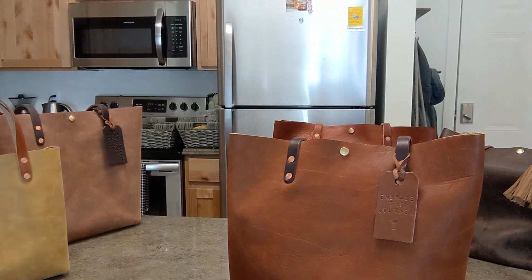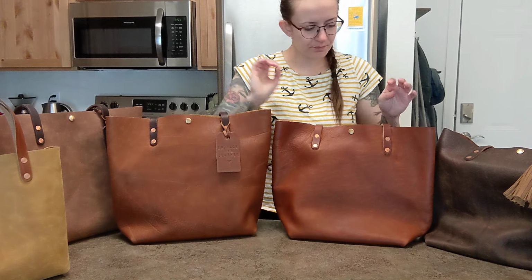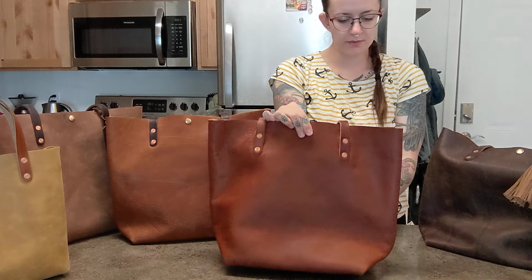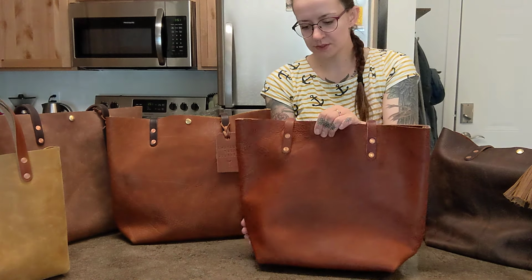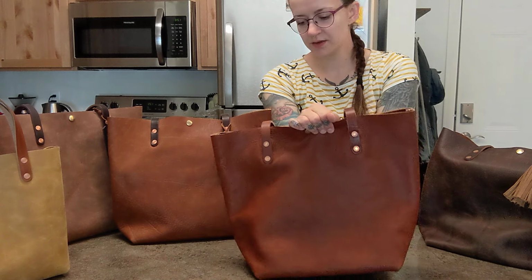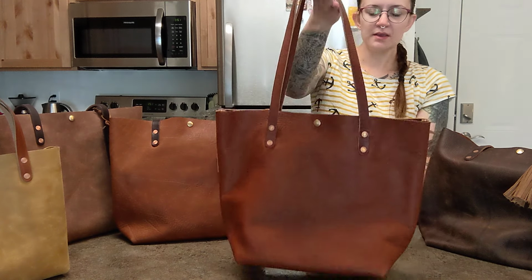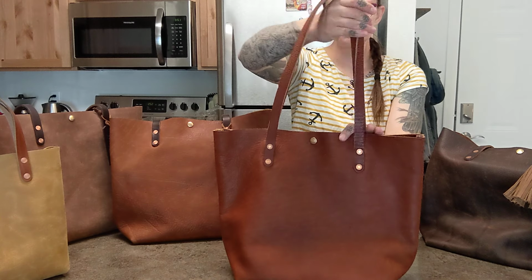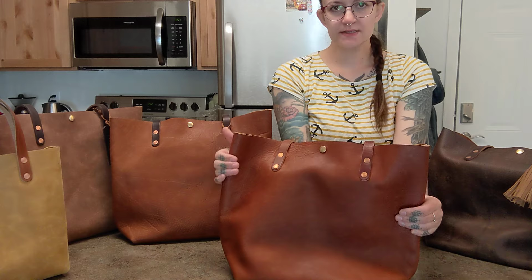The next one is Cypress, and this was my first bag from KMM. I did buy it used. The other three I've gone over, I bought them directly from the company. This one I bought used from someone in the group, and it is a Scratch and Dent. Also the 10-inch handle, but this is the standard brown handle color. And the snap again. This leather is smooth.